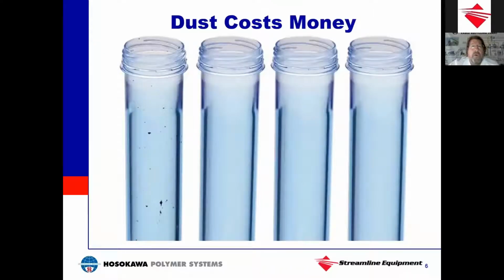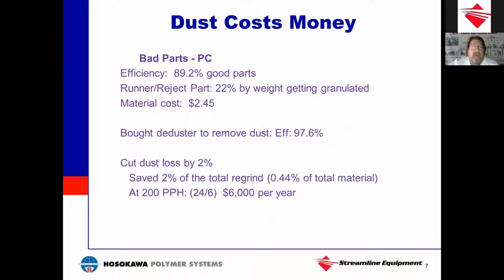So why don't you want dust in your material, in your regrind, in your processing material? Because it causes bad parts. It costs money. So you can see here some PET preforms, and for sure you can see the burning on one of them. A lot of that's caused by dust, can easily be caused by dust. I'll give you an example of that a little bit in the future here. Actually right now, sorry. So we had a customer with polycarbonate parts.